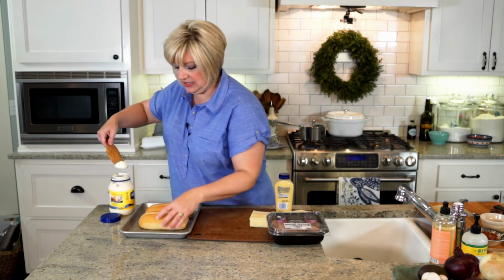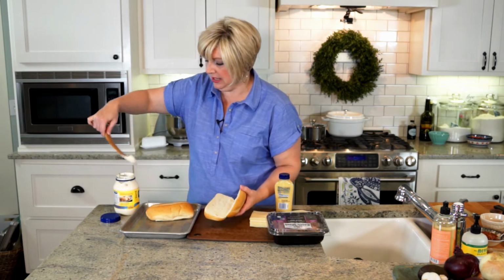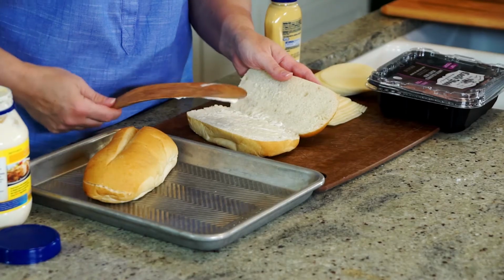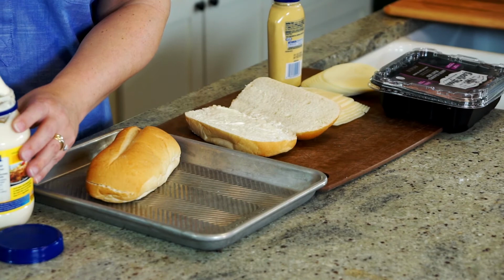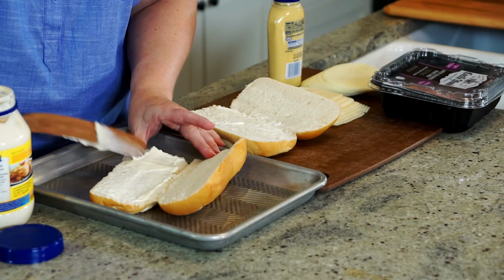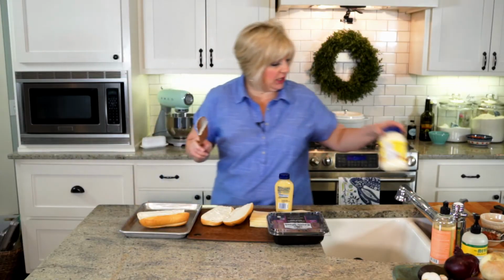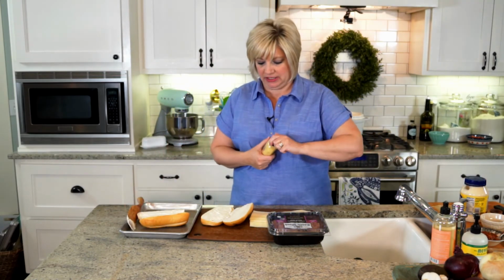And then what I did is split these, okay? And then I'm just gonna spread them with a little mayonnaise on the insides. And then you could do horseradish. I actually love horseradish, but I didn't have any today. It's really good. That little bite that kind of stings your nose. I love horseradish for that reason.